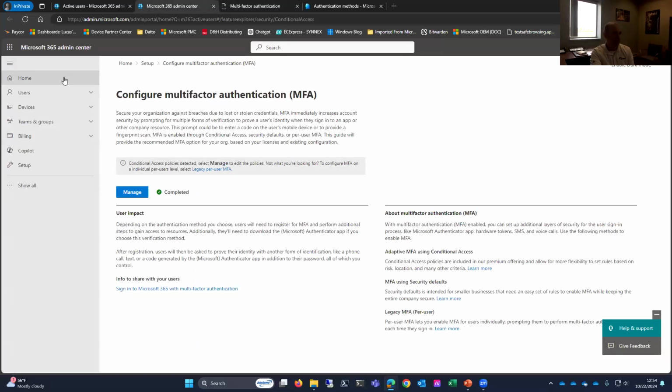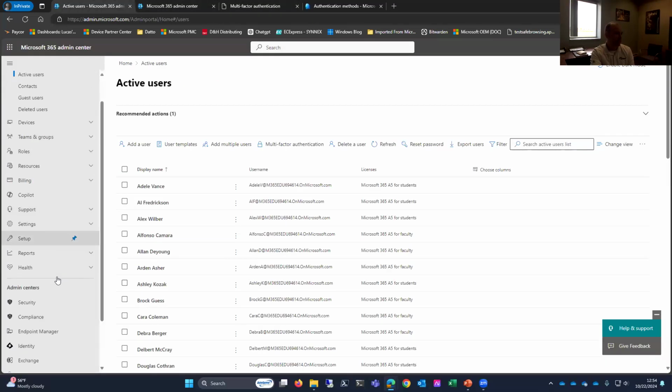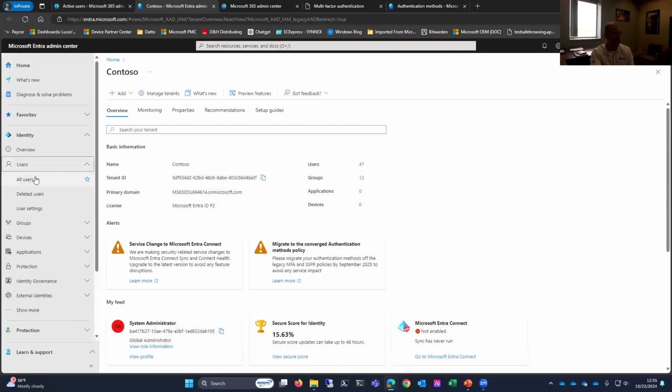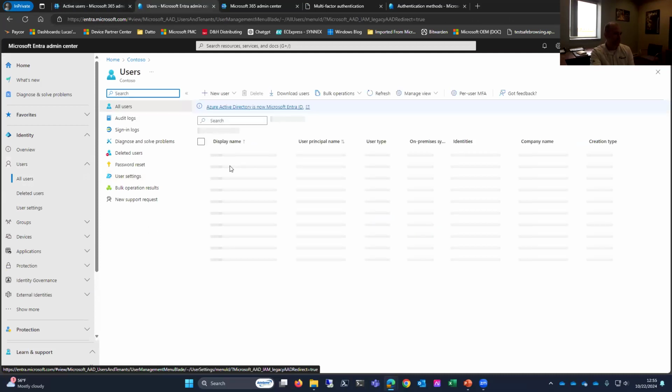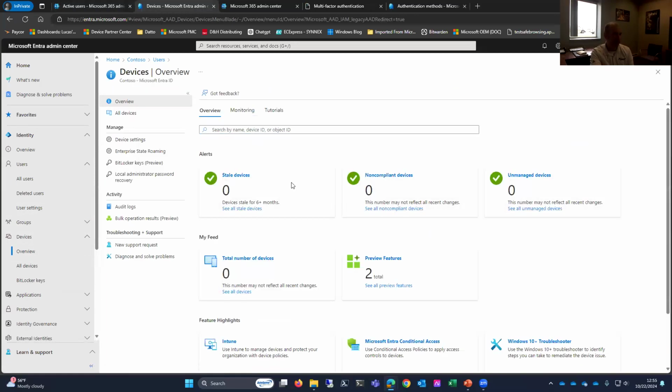But yeah, again, this is the Entra Admin Center. I can give you a kind of preview of what that looks like. This is just a demo tenant that Microsoft has out there. So this is what your users will look like when they're up here. If you have devices that are syncing from on-premise, those will show up in here and give you some management options. And if you have stale devices, it tells you, and you can just come in here and delete them.